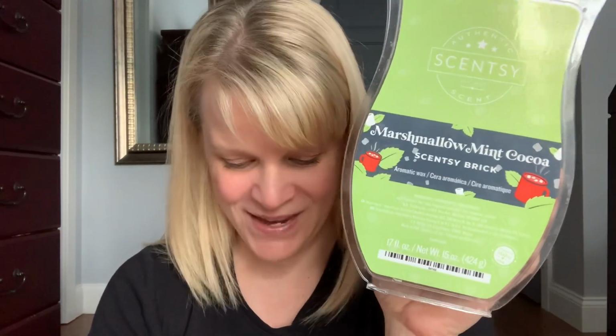The next one is a big bad boy. And a big bad boy means a brick. And in Scentsy land, you can get bricks in bar form through your Scentsy Club. But I picked this up in a brick, and it's the mint colored green wax of Marshmallow Mint Cocoa. I couldn't exclude this one. This was a holiday brick fragrance, and I would say it's in the bakery category. And the scent notes are a mug of hot chocolate, airy marshmallow, peppermint, and creamy cocoa.